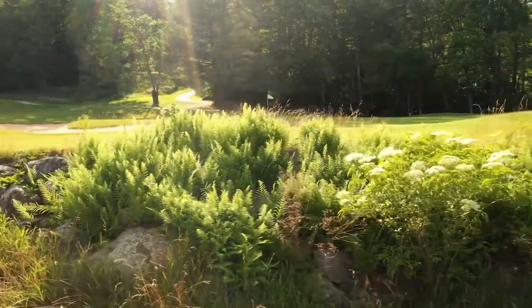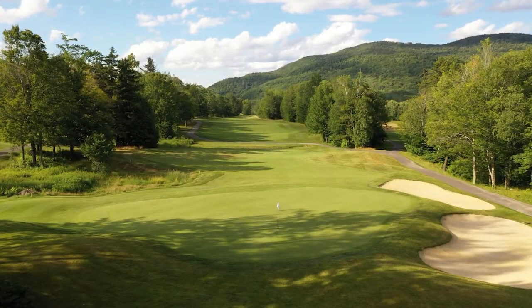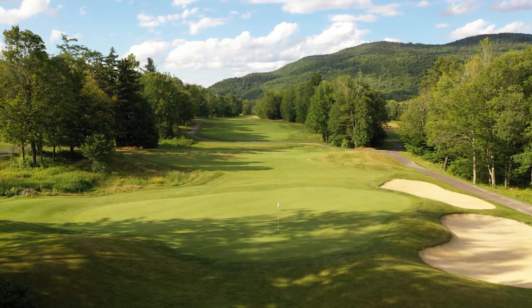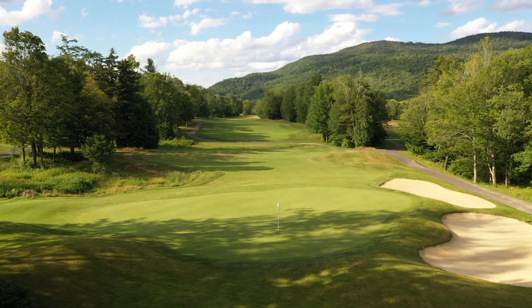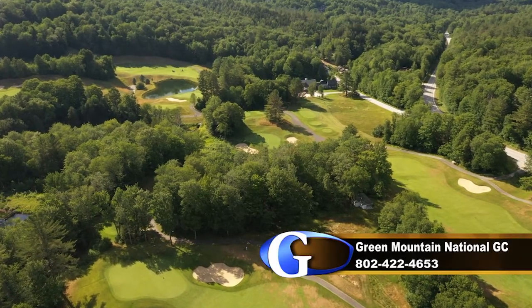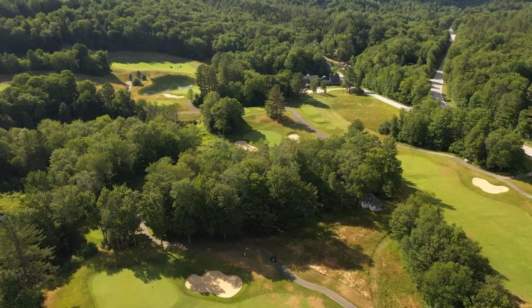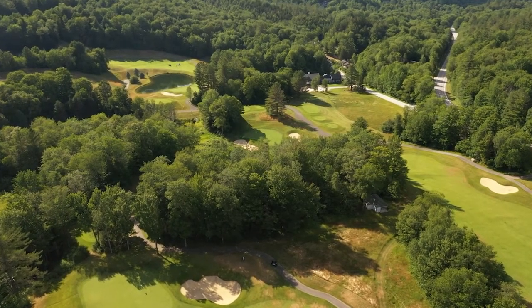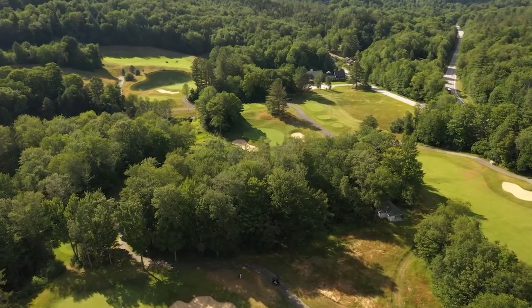It's rated very high. It's a municipal course, so it's owned by the town of Killington. But people who play here have related this course to some of the best courses in the country. I think we're rated like number 5 in New England as a municipal course, and we're in the top 5 in the state of Vermont. So it's a top course in my mind. Of course, I'm biased, but I love playing here as much as everybody else.